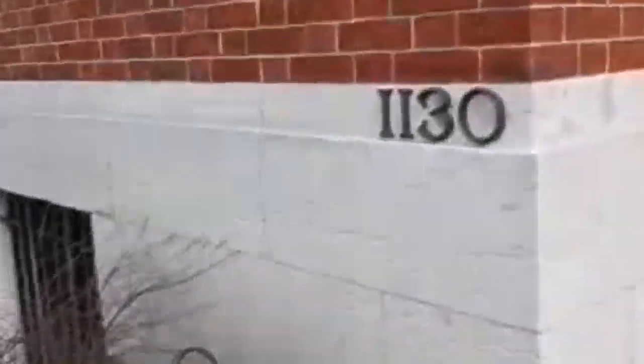There are more museums coming up, but here you can see the same building, 1130, and there's the window with the grate. The window keeps going down. The grate stops. Here's another. There's the University Club.